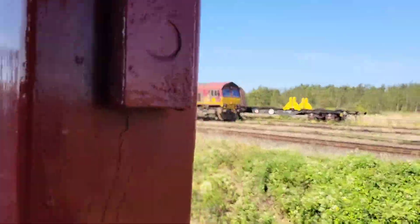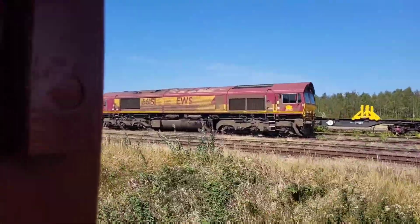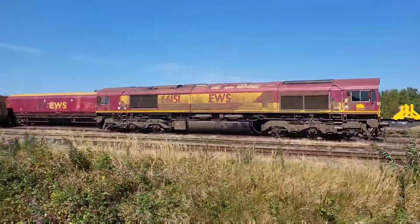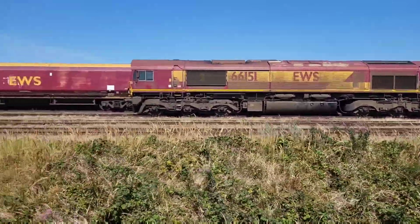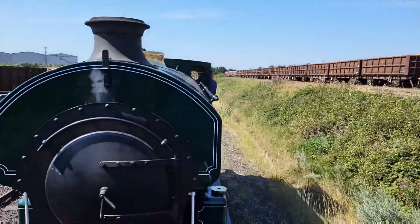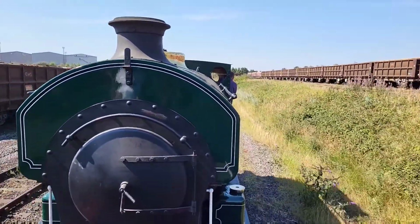Now, 66151. So there's plenty of wagons here. There's also coal trucks, as you can see, EWS coal trucks. We have got a fleet of their tubs, as we call them, still painted in national power colours. We had them the other week down in Redmond Siding, so if we're back down that way, I'll point them out to you.